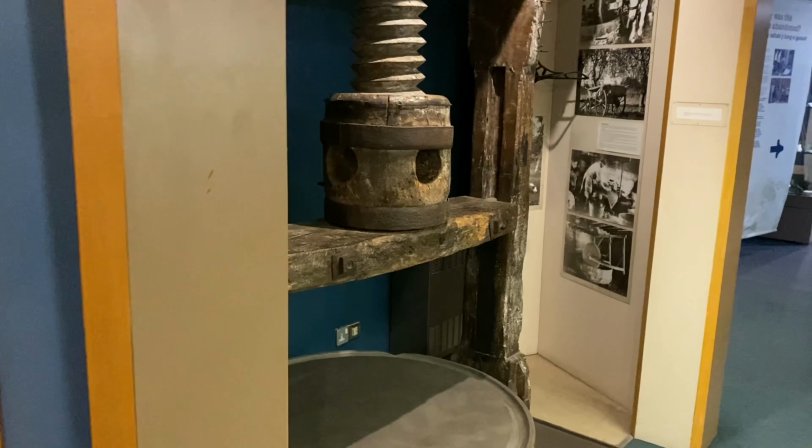We've got some massive press by here. That's a big old piece of equipment. It's a butter churn. That's how they used to make butter. You used to put the milk, cream in there and turn it and turn it and turn it. It's a press for something. So you used to press liquid out of something. Use it to press liquid out of apples to make cider or apple juice. Apple juice, yeah.